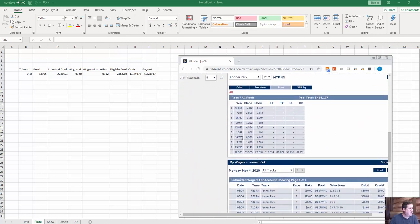So we're going to do the same thing we did before, in that we put in the takeout, which is again 18%, the same for win, place, and show wagering. You'll see the place pool is here, 33,905. Now again, we have to take out that 18%, which results in an adjusted pool of 27,802. Once again, we have to see how much is wagered on our horse, the 7, and that was 63.60. You'll see it right here, so we put that in here.